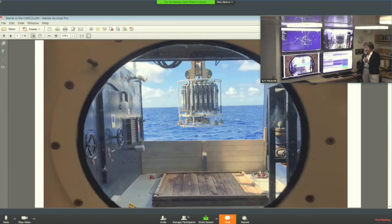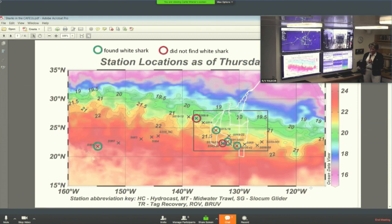We came here physically. We've sampled physically, as I said, with a hydrocast, a CTD. We were able, along the track, five times so far, to identify white shark DNA in the water right where we were sampling, evidence that this animal has shed DNA right in the waters that we're sampling, making this technique a viable way of in situ and in vivo finding white sharks.